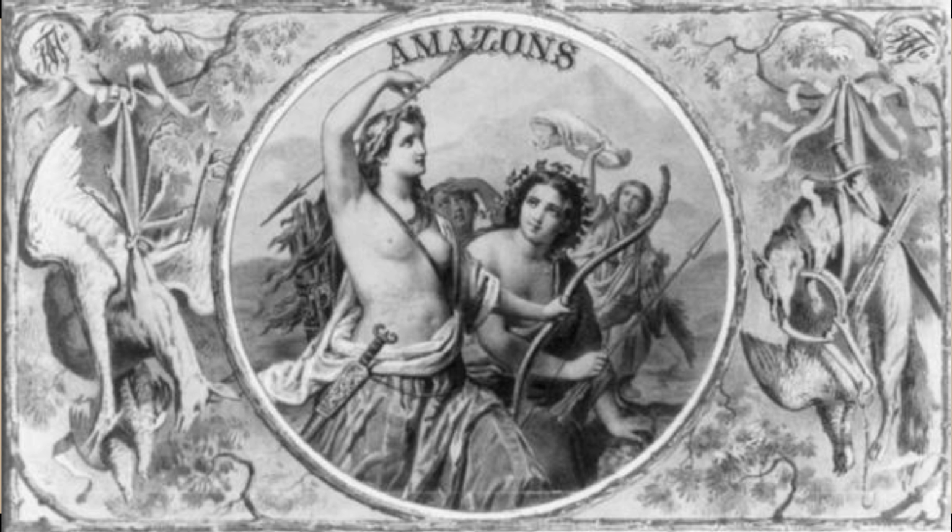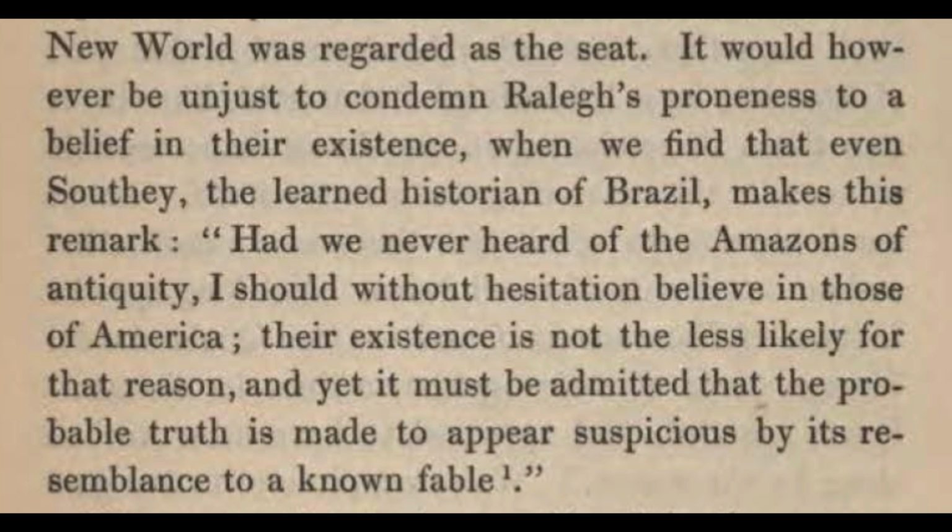Again, this is not a fable. The Amazons are from the Amazons in America, warlike female groups, and this is before the 1600s, before the Dahomey Amazonians of Africa.